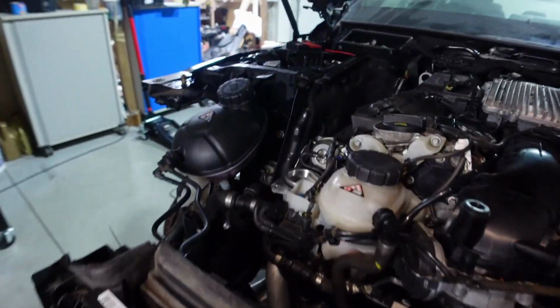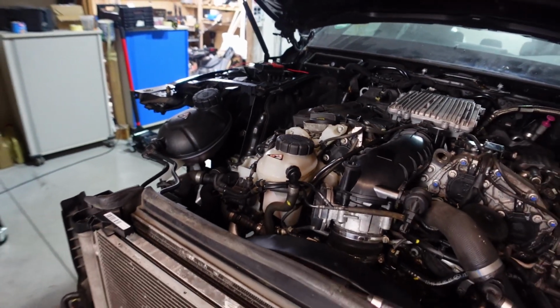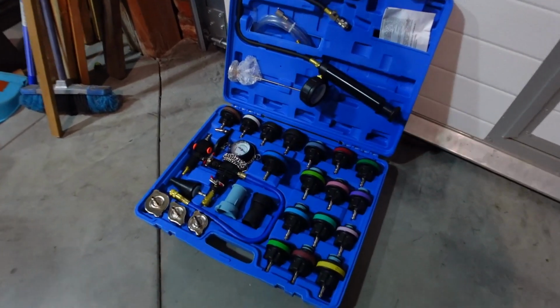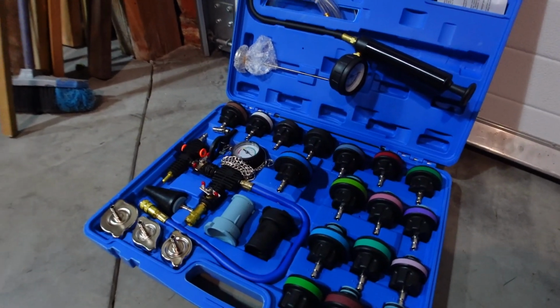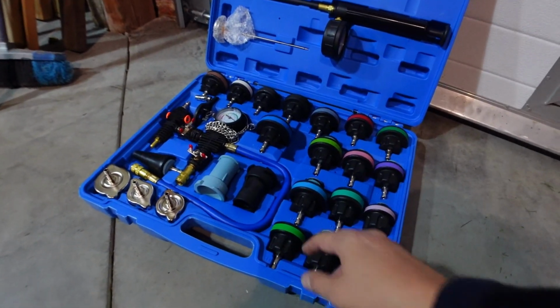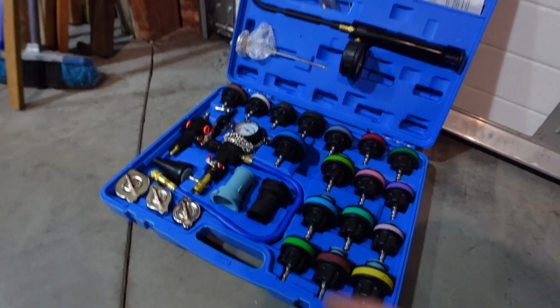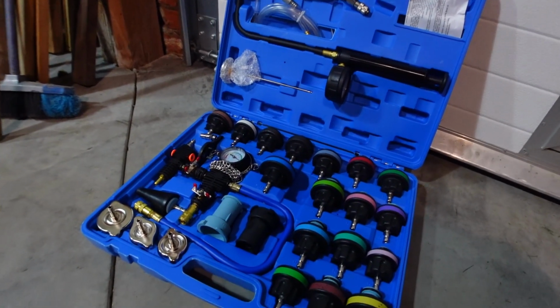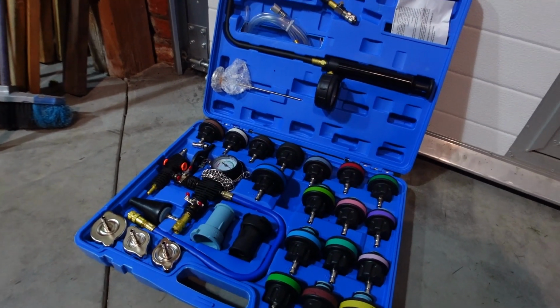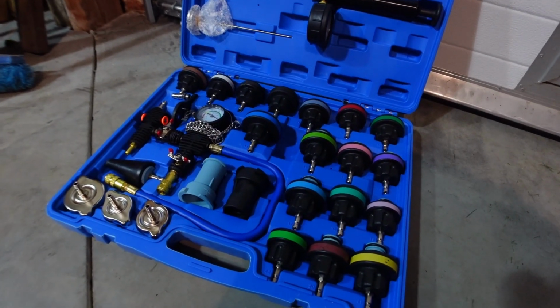So there's really one more thing to be done now with the radiator pack, and that is to get our kit and give it a leak test. For the leak test, I'll use such a device, which is a pump. You put one of these caps onto the actual overflow tank, and then you pump it up with air, and you gauge if the pressure is going down or not.